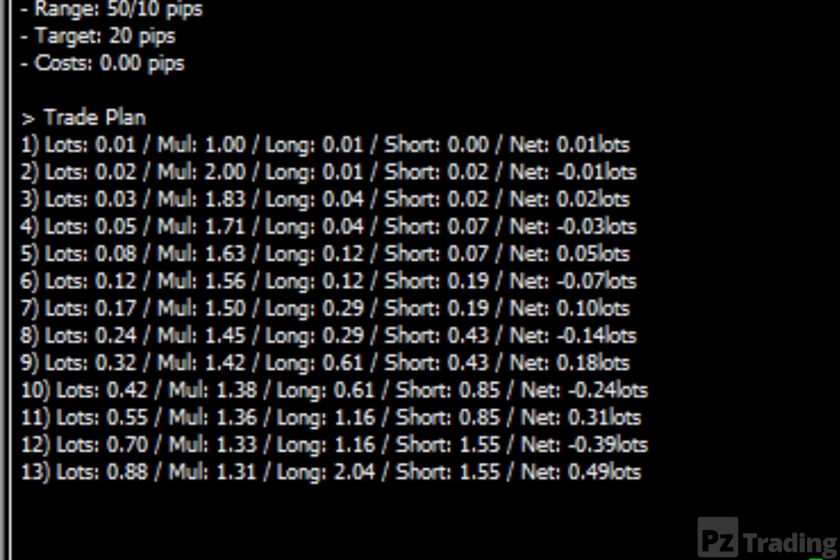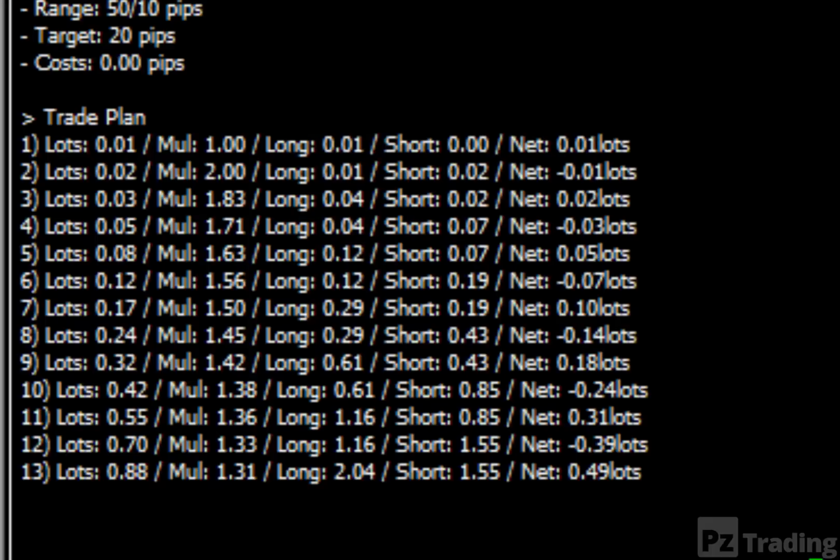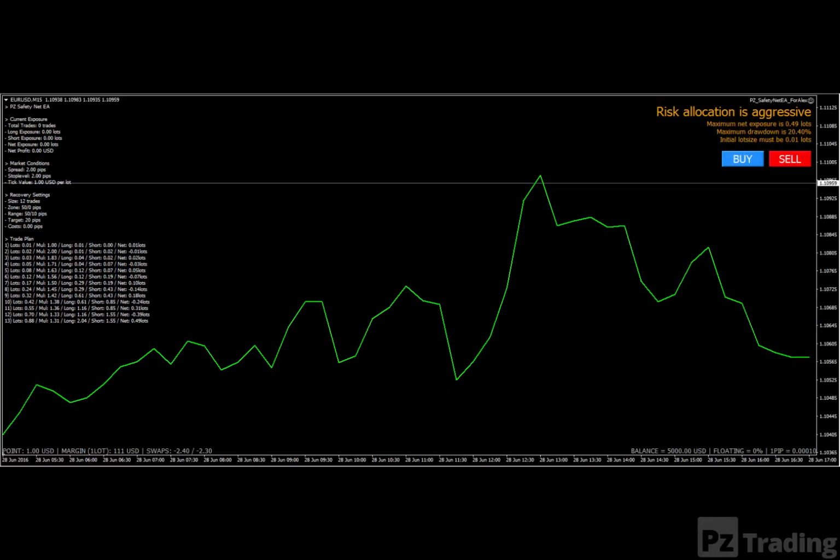Now, before trading, make sure the trade plan doesn't run out of margin. If you run out of margin, the trade plan will display a warning message indicating that you are out of margin. Should that happen, you will need to adjust your parameters until the message goes away. I know I have covered a lot in a short period of time, and you probably will need to watch this tutorial a few times to catch every bit of information that I've shared with you.